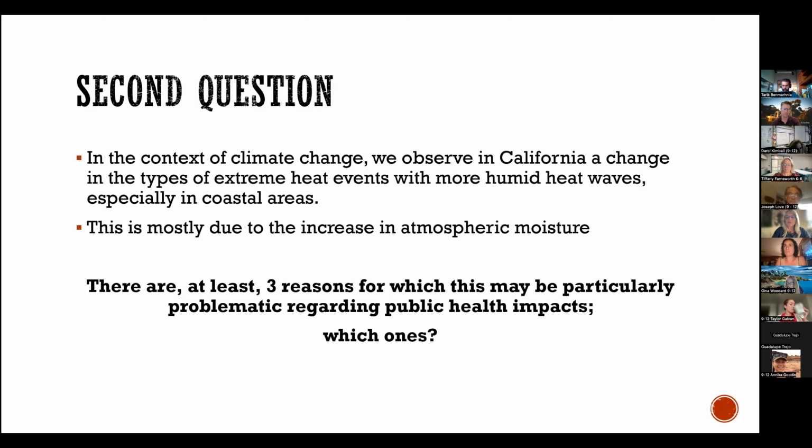I'm sorry, we're answering why there's going to be increased atmospheric moisture, or the reasons? No, it's why it's going to be a problem to have it. Oh, sorry, wrong question. Yeah. So it's why is it a problem for public health in California?